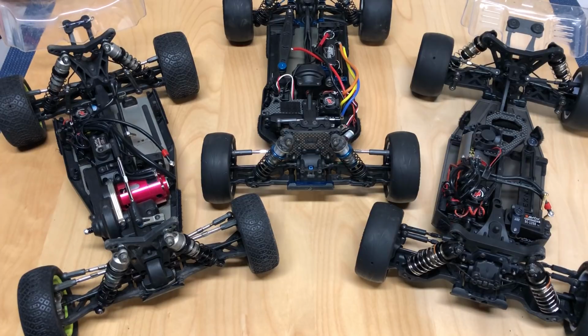So first category I wanted to talk about is the build, and the build had various degrees of success. I think the TLR had the best build overall. There were really no errors in the manual. Everything fit and built nicely. There are no problems with any machining or manufacturing. Also, the body's pre-cut. All the parts come in bags. There's no parts trees. Stickers are pre-cut. Wings pre-cut. So just a really nice build overall.